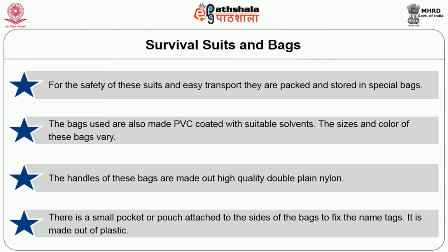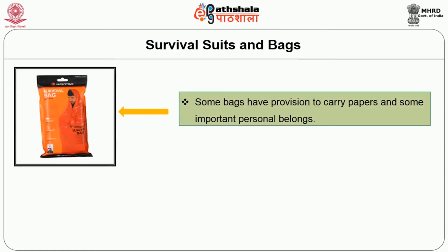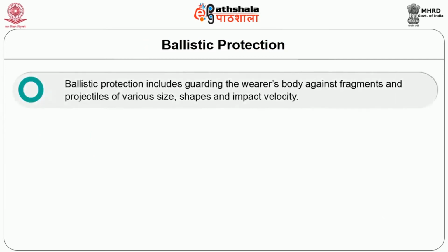There is a small pocket or pouch attached to the side of these bags to fix the name tag. It is made out of plastic. Some bags have provisions to carry paper and some important personal belongings. The major properties of these bags are easy to handle, water and fireproof, flexible, lightweight and thin. We shall see the next type of protective textiles, ballistic protective textiles.